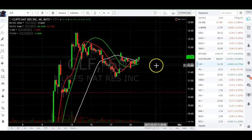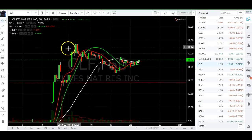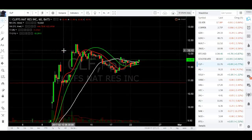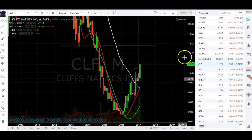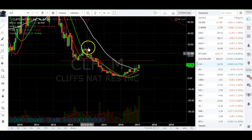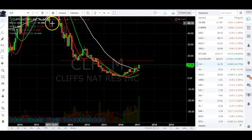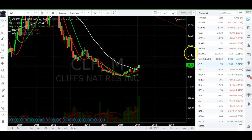Pretty nice close on CLF. I'm looking to get above 12, which would mean previous highs at 12.12. And from there, on the monthly, we got this little blip here, and then we got blue skies all the way up in here. Nice to see, nice to see.